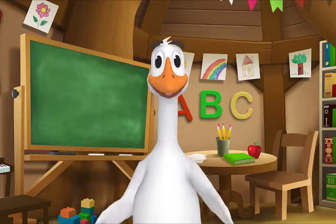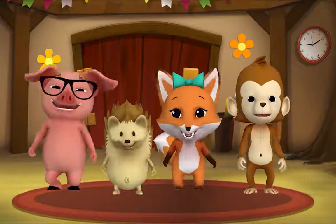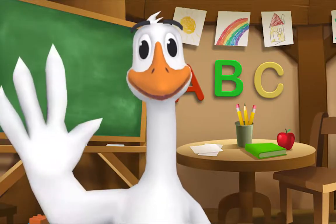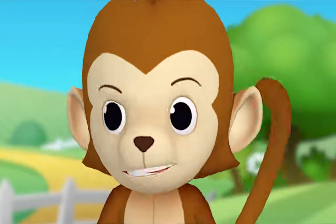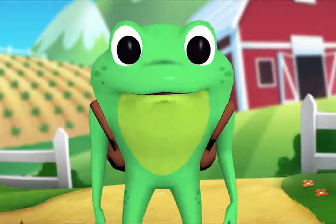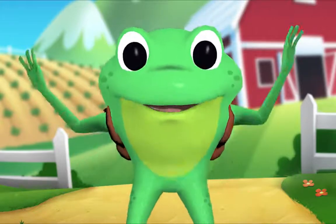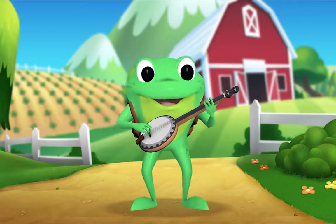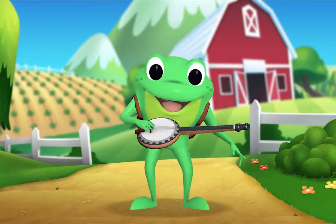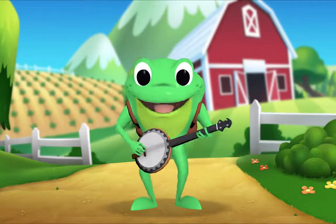Kids, it's time for a sing-along with Mr. Frog. Yay! Remember to say hello when you see him. Hello, kids. Hello, Mr. Frog. Why are we meeting at the farm? That's a good question. Today's song is called Old MacDonald Had a Farm. Now, who remembers what this is called? A banjo! That's right! I'll sing first, and then you can join in.